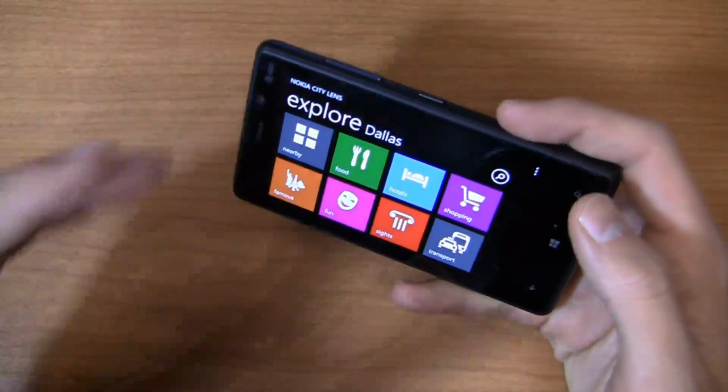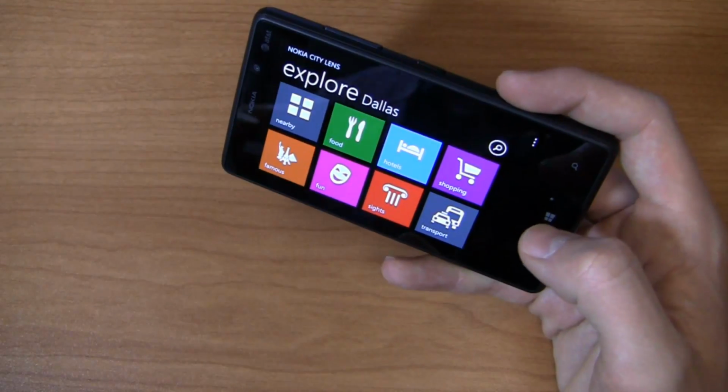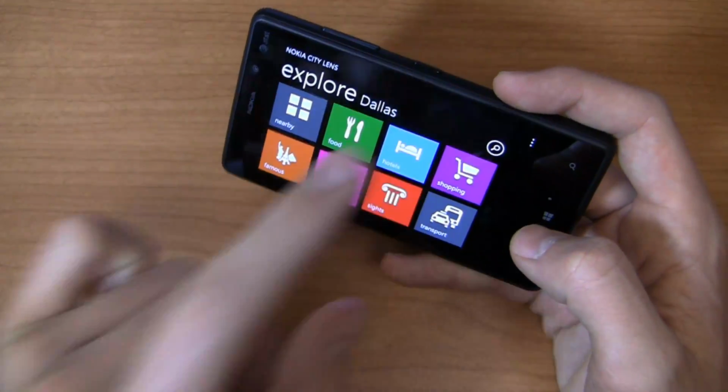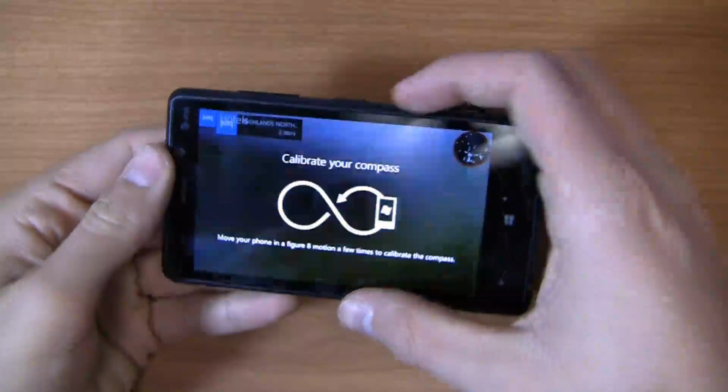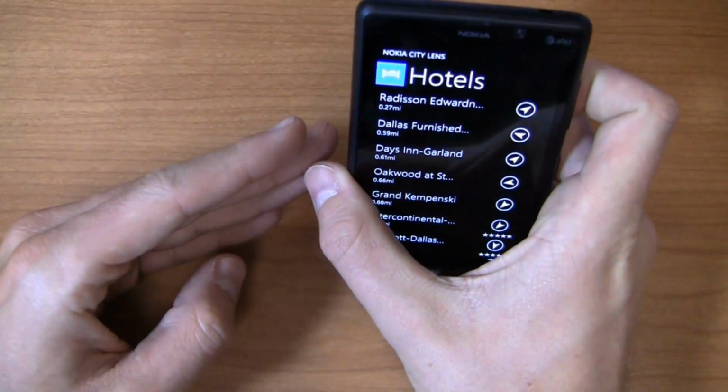So we're going to start this up, and you can see Explore Dallas right here. Let's say I'm in Dallas for the first time and I want some food. Now let's say I want some hotels, a hotel to sleep in. Let me calibrate this really quickly. And you can see in portrait mode, it lists out all of the hotels.